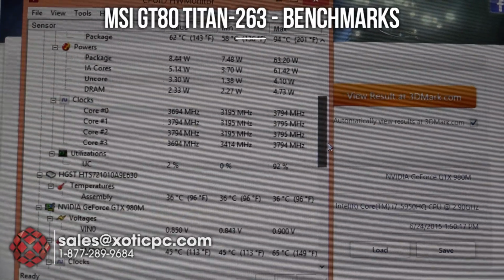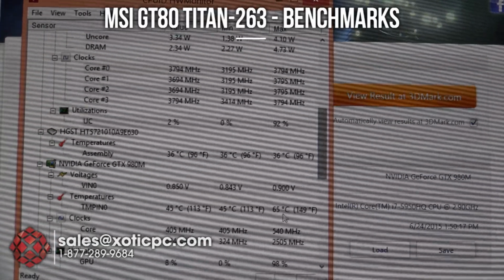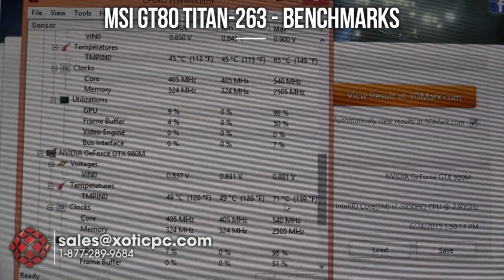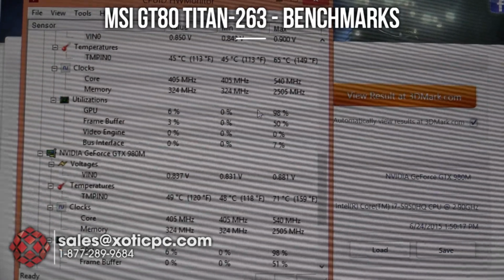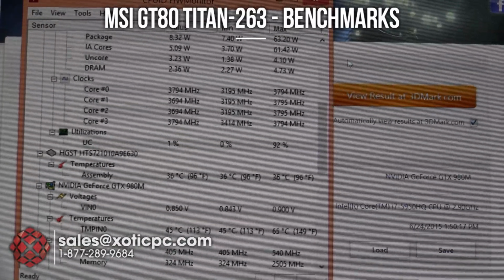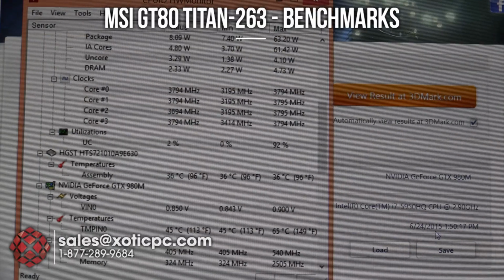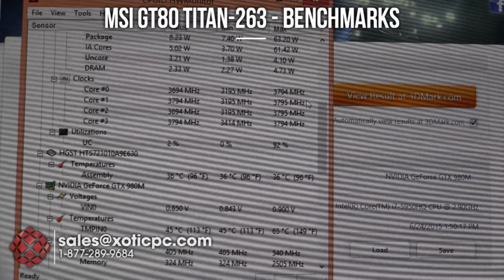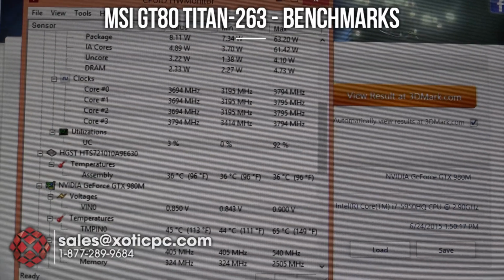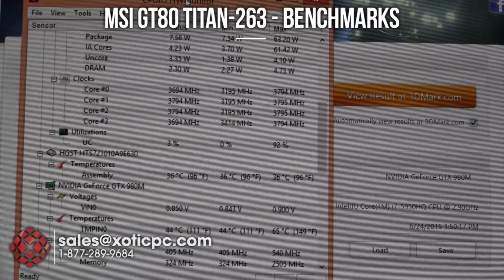And take a look at the GPU temperatures here. We got 65 on one of them and 71 on the other one. So the GPU temperatures are great. CPU could be a little bit lower. It's a very high performance CPU though. It's the 5950HQ, so one of the top mobile CPUs that are gonna be for the Broadwell chipset here.